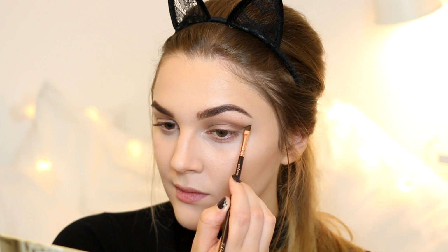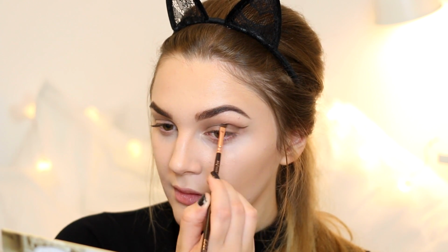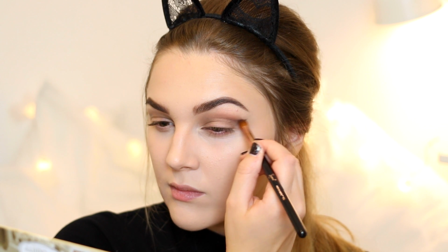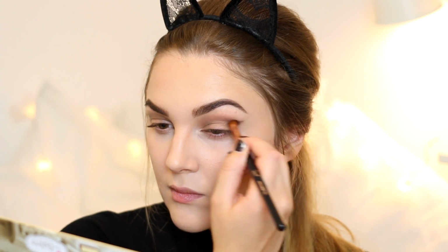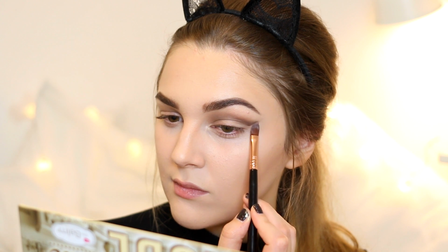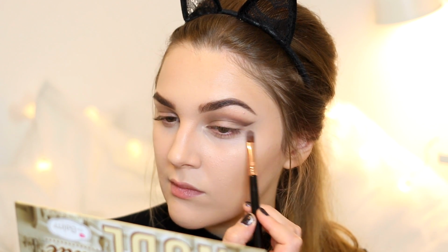So on the same angled brush, I also made a small wing, and this wasn't a wing in my lash line, this was actually a wing in the crease, so I winged that line out slightly, again just to tie in with the whole cat eye theme. I wanted to go for an extreme cat eye basically. I buffed that out again so it wasn't such a harsh, intense line, and then I cleaned it up a little bit with some concealer to make the edge really sharp and quite angular.